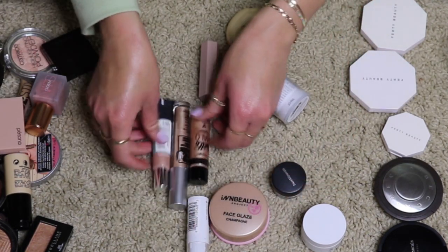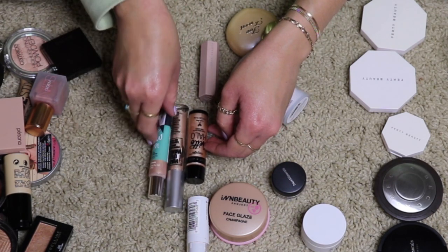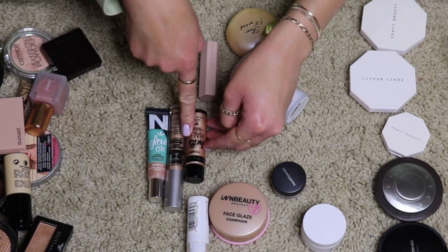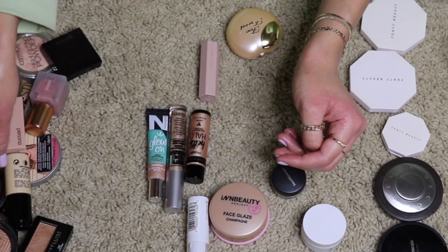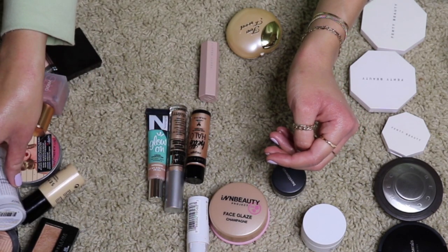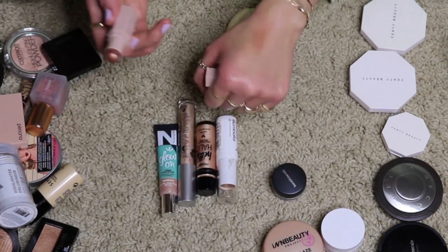Let's see. So all of these are pretty similar. I love all of them, and they're all such good drugstore highlighters. I'm keeping this because it's brand new and I haven't tried it yet. But do I need all of them?